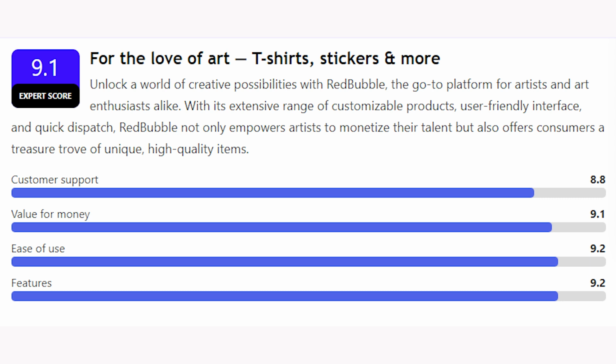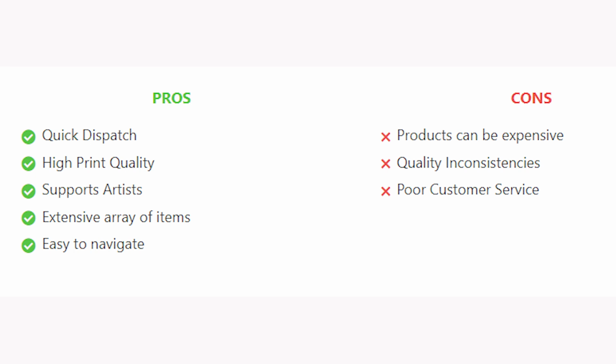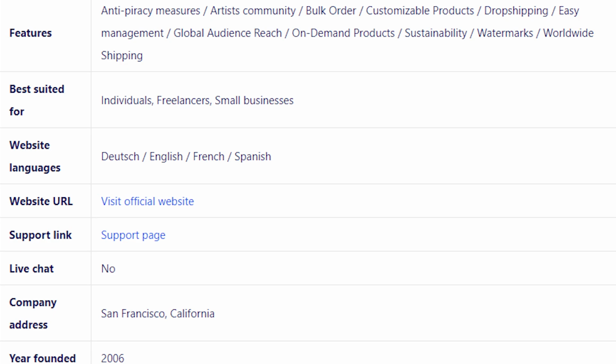We are going to go to the pros and cons right now, and the pros are as follows: quick dispatch, high print quality, supports artists, extensive array of items, easy to navigate. The cons, however, are products can be expensive, quality inconsistencies, and poor customer service. If you are an artist looking to monetize your creativity or a consumer in search of unique, high-quality products, Redbubble is for you. Now we go to the Redbubble specifications.